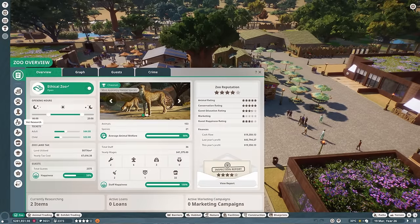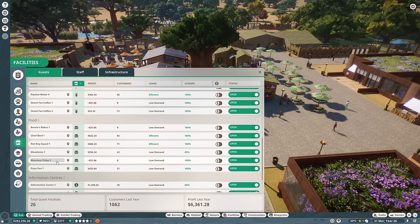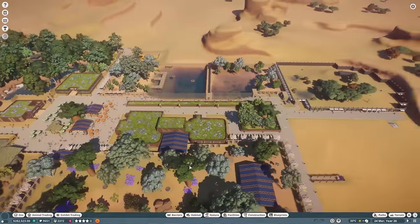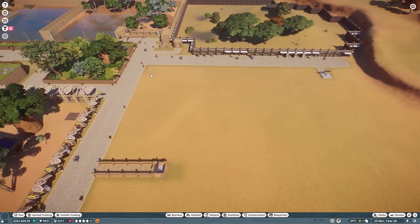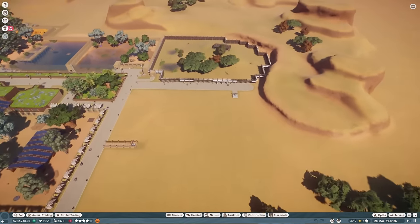Let's go into our zoo's facilities, and then we can have a look at what we have. We've got drinks, food, information centers, and toilets. Yeah, we don't have any souvenirs. So maybe we should add those in soon. My plan is to build a meerkat and aardvark habitat in this section, and then we can have our keeper huts, and probably expand the path down here.